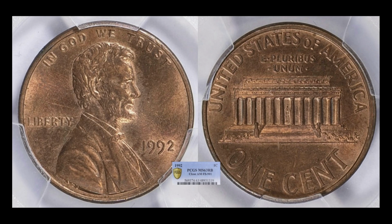Also known as the FS901, a premier cherry picker's guide. It's in the Red Book. Everybody who's anyone knows about this coin because it's been talked about all throughout the numismatics universe, whether that's on social media, Facebook, Instagram, TikTok. You see it all over YouTube. People talk about this one as being one of the big chase coins.